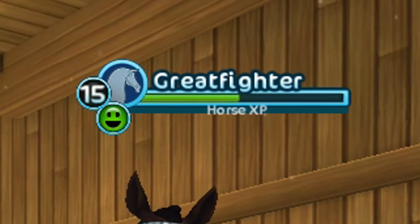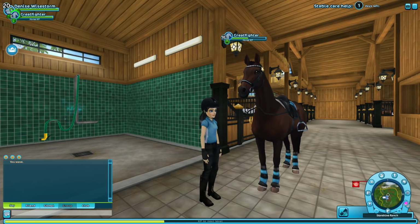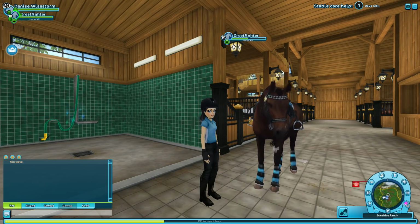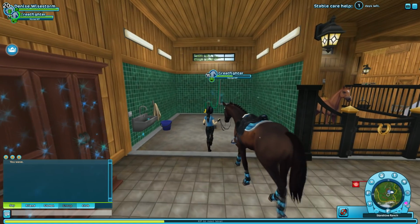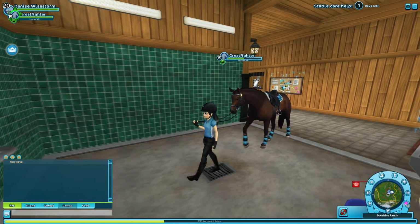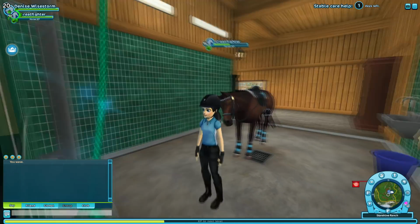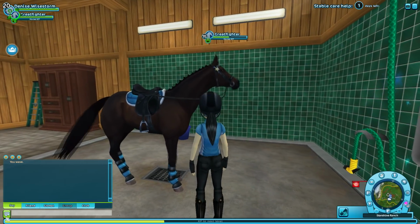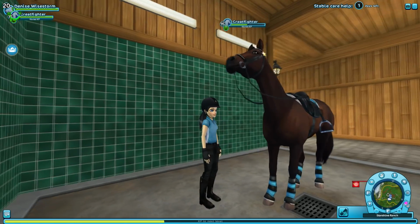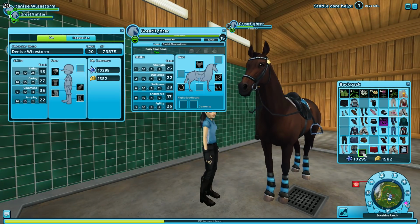I'm here with Great Fighter. I've been racing all day with this boy. He hasn't seen water in ages, hence he smells like a freaking rat. And I want to give it a little bit of a shower. You know, it hasn't seen water in years. As you can tell, even the color has changed. It's actually a chestnut horse, but due to the mud and the dirt, it looks like a dark bay. But no one really knows that it's actually a chestnut, so yeah.